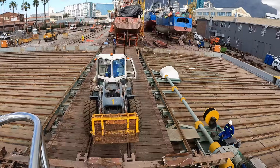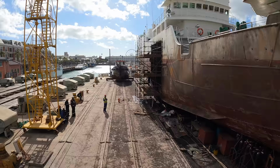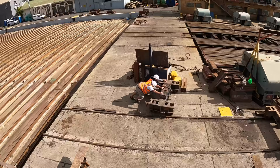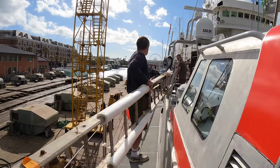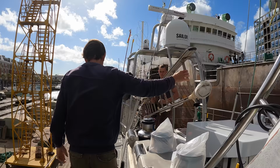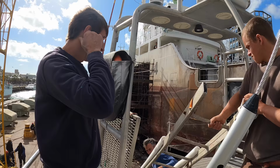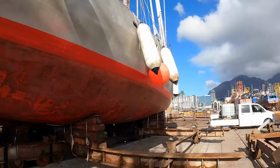Once the platform was in position, the tractor pushed Pelagic Australis backwards into the spot where she would stay for the duration of the survey. The yard workers then removed the frame from underneath her, and with the help of a ladder, we were able to step off. With the keel and rudder up, Pelagic Australis only draws 1.8 meters. This was the first time she had been out of the water since June 2019.